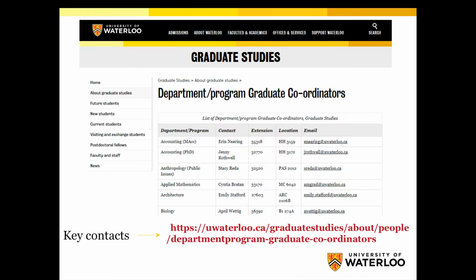So now we're going to talk about the key contacts, the people you need to communicate with even before coming here for your program. Your first point of contact should be your departmental coordinator from the Grad Studies website. As you can see, this is the Grad Studies website. From the Grad Studies website, you can have access to the grad coordinators for your respective department. Grad coordinators are always willing to help and are fulfilled to see you have a smooth transition and integration into grad school. As you can see on the screen, some of the departments are being listed here.